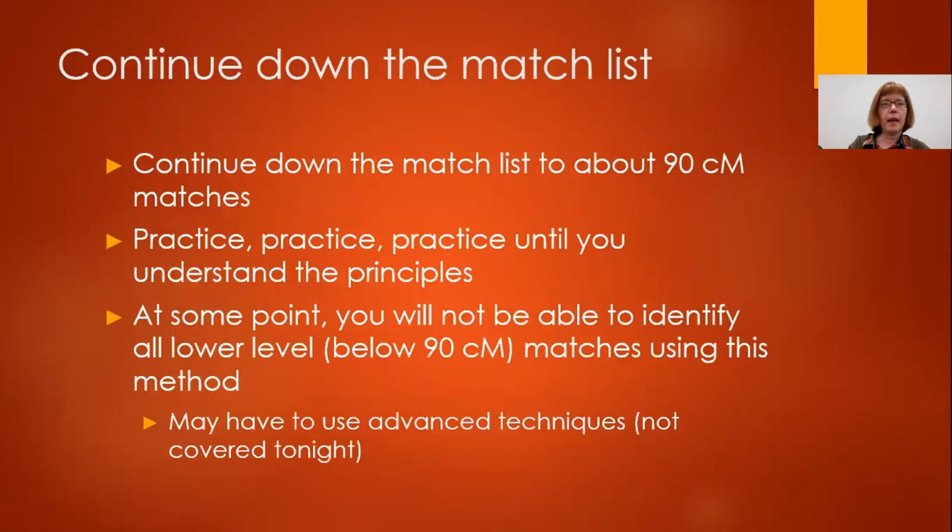Okay. So I would continue doing this, like I said, down to about 90 centimorgans. You can keep going after that. I would say around 50 centimorgans, it might become harder and harder for you to figure it out. You might have too many colored dots or not enough colored dots. You might get lost. You may have to employ some different methods when you get down into those lower level matches. 50 centimorgans, 40 centimorgans, 30 centimorgans in common with you. And we're not going to cover any advanced techniques tonight. We're just going to do this basic technique that we're talking about right now.